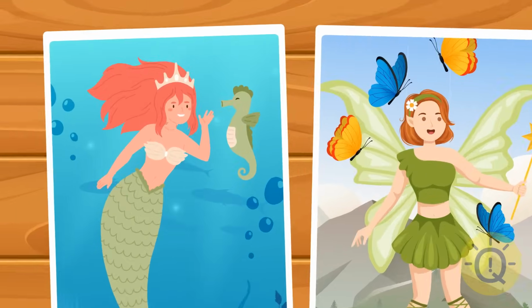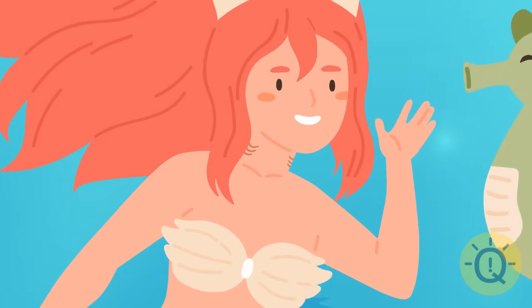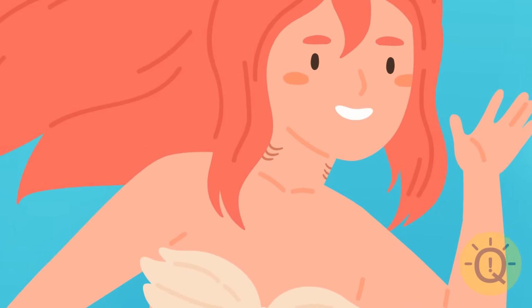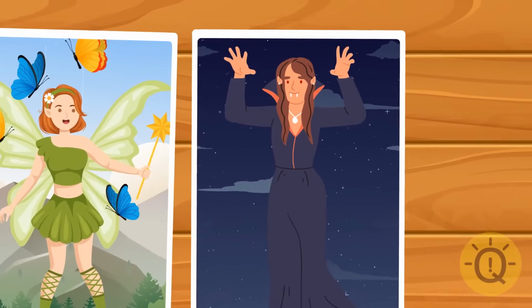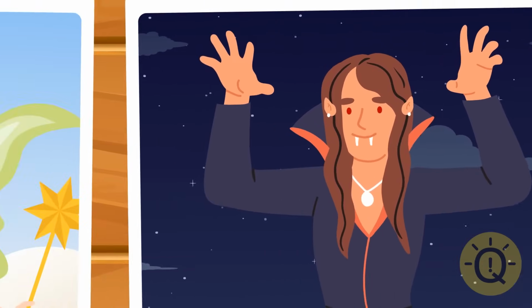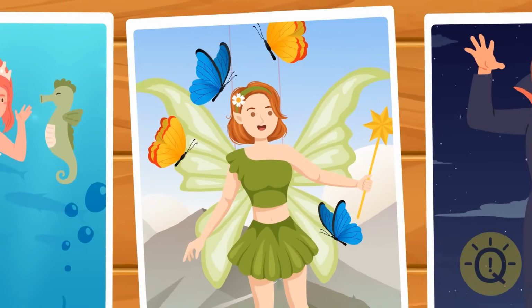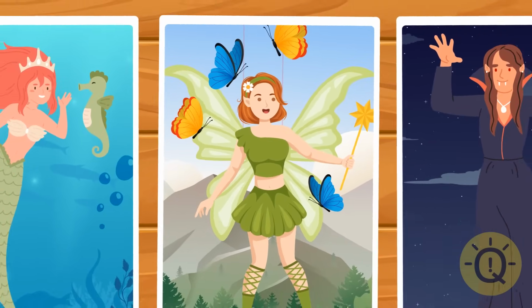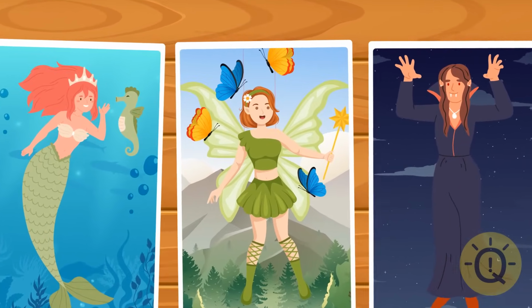The first lady is a real mermaid. Take a closer look at her neck. She has gills and she breathes underwater, so we can exclude her. The third lady has vampire ears and red eyes, but who knows, maybe it's just a costume. Meanwhile, the second lady is hanging on a transparent rope, so she's just pretending to be flying. And since we know there's only one human among these ladies, we can conclude that it's the second lady.